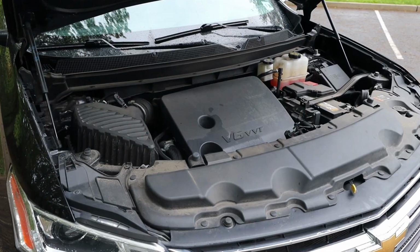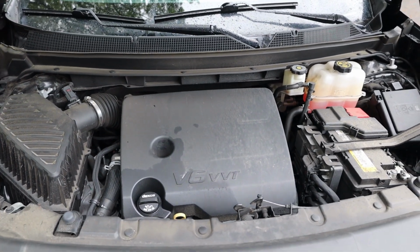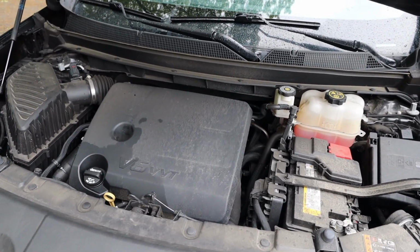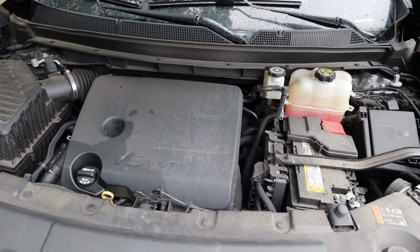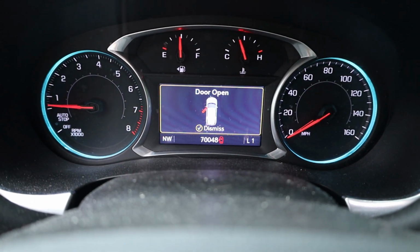But now getting into the specs, all the Traverses in this year came with a 3.6 liter 4-valve per cylinder V6, naturally aspirated, not turbo or anything. And all of them were offered with the same exact 9-speed shiftable automatic transmission. Now one thing that I do find quite interesting is that once it's in that L gear or low gear, whatever that stands for, the shift buttons are actually on the side of the shifter, which I've never really seen before in an automatic SUV.